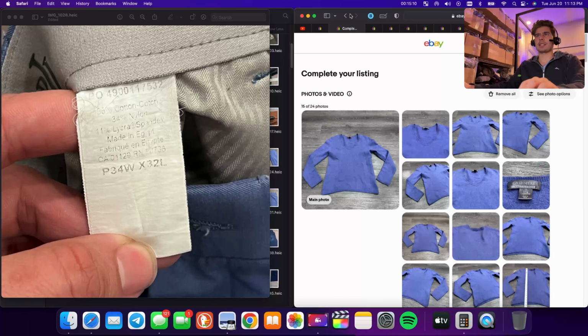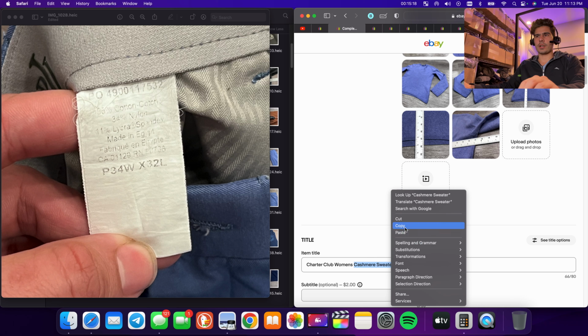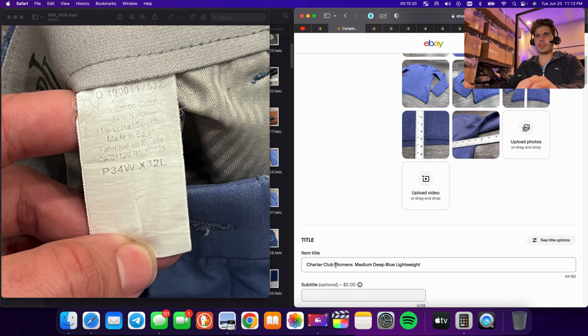So we're at 15 minutes. All right. Cashmere, medium. Charter Club. You could put sweater or cashmere sweater. I'll just put cashmere sweater because they're going to search that. Charter Club, cashmere sweater, women's. Medium. Blue, lightweight. Crew neck.